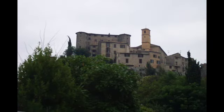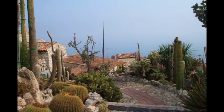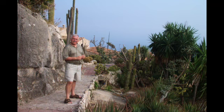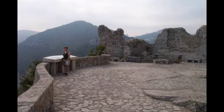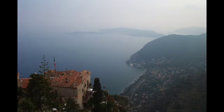Once we reached the top up at Ez Village, we discovered quite an amazing place. It had a lot of cactuses growing in the area, and lots of stone buildings that we could walk through, along narrow passageways. But once we reached the very top, you could see some amazing scenery shots from down below.